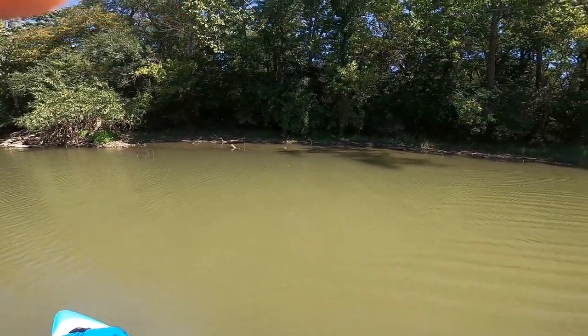But we're on the Stillwater River. I'm gonna try to catch some bass for the first time. Fishing on a paddleboard, so we'll see if I can do this without falling off or anything like this.